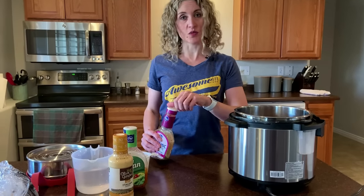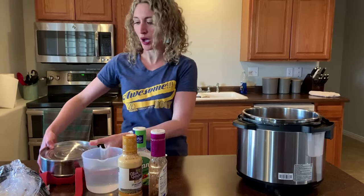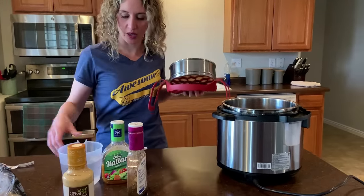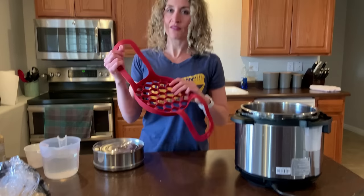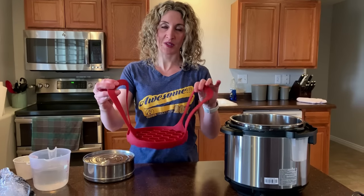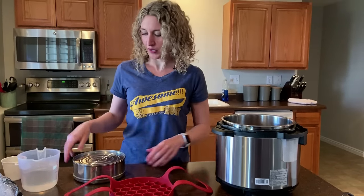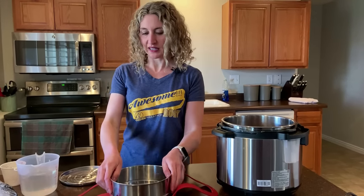Or if you want to serve rice with your chicken, then you can do the pot and pot method. And I'll show you how I do the pot and pot method with rice. Silicone sling here. This is the one that I love and use all the time. I highly recommend it. It's the OXO brand, and you can find it on Amazon. I'll put the link to it in the notes below. And then some sort of oven safe dish. And this one's stainless steel.